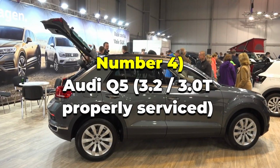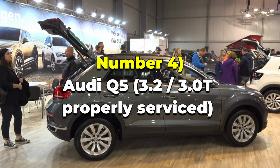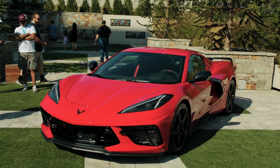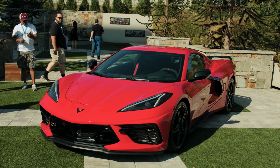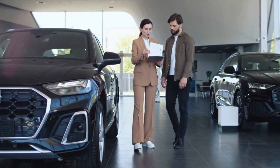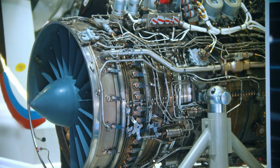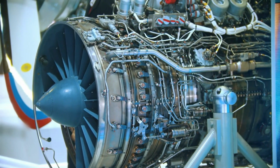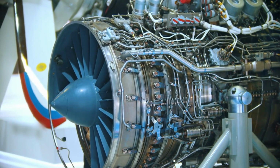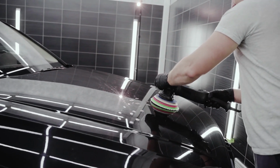Number 4. Audi Q5, 3.2, 3.0T properly serviced. European luxury that can last. Luxury and long life don't always go hand in hand. But the Audi Q5 bucks that trend when owners keep up with maintenance. Reports of Q5s with the 3.2 or 3.0T engines reaching 300K exist, and they share a theme: meticulous service records.